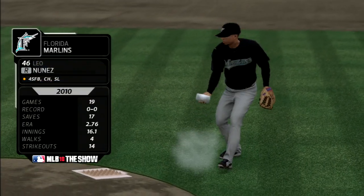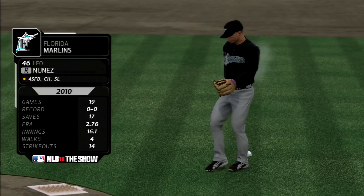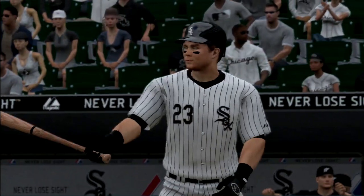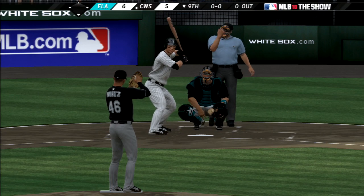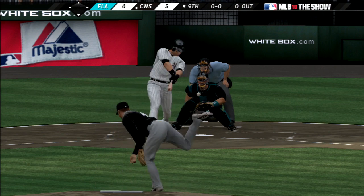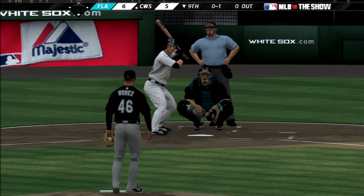On to try and close this one down is the veteran right-hander Leo Nunez. Mark Teahan will have another go. He struck out looking his last time. Swing and a miss, and he's behind 0-1. And this guy's hitless in 7 at-bats in the series, so he may be pressing a bit up there.